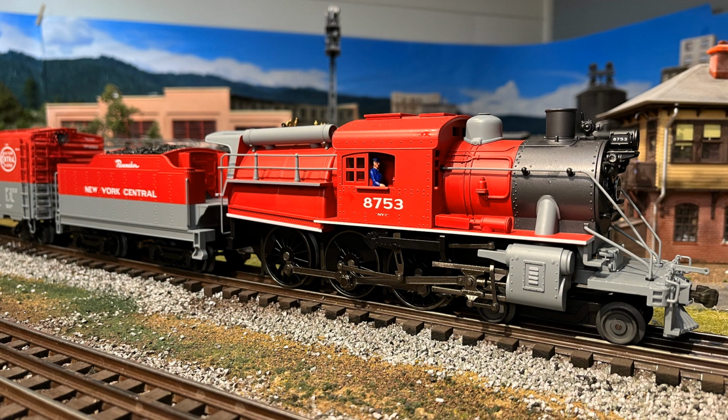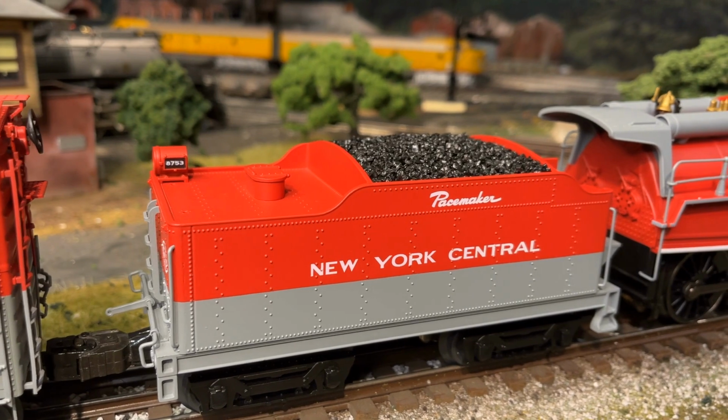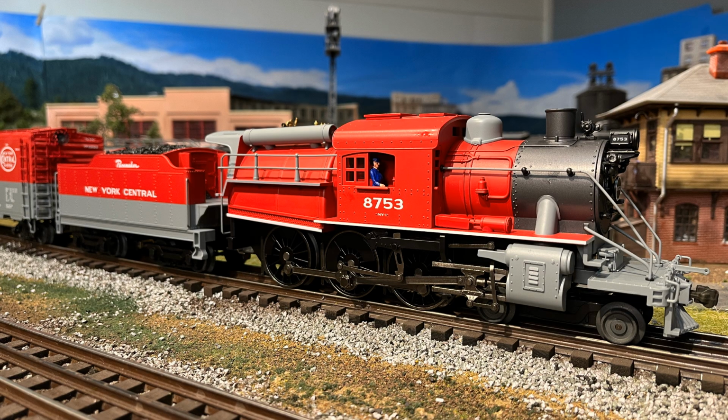We're going to have some add-on detailing. You've got a swinging bell, a bell add-on detail, a whistle detail, and coupler cut bars. You have some add-on hand railing and so on and so forth, and some piping on the roof of the locomotive as well. Now, this does have a wireless drawbar on a small locomotive.